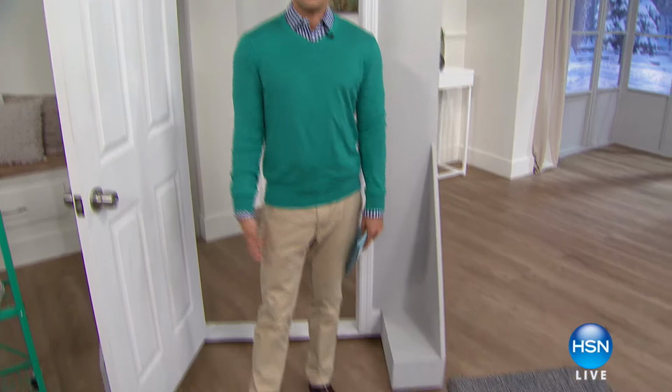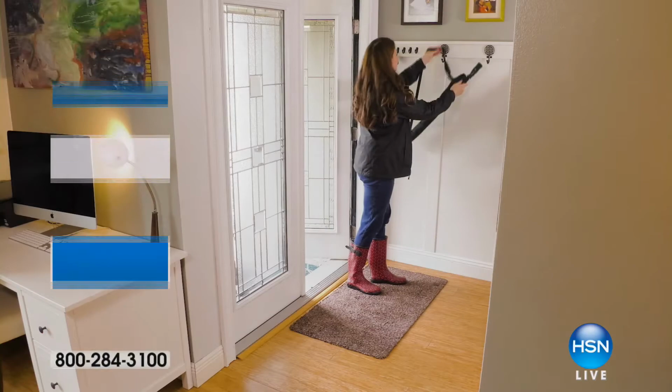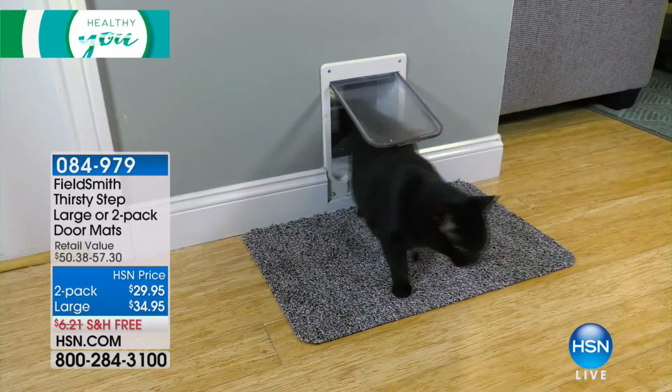Now, where better to start than when you first walk in the front door, right? Well, it's snowy outside, it's muddy outside, it's dirty outside. Let's make the entrance to your home a healthier, cleaner place by giving you our thirsty mats. These drink up the water, they take off the mud, they take out the snow, not to mention pesticides, dust mites, all the dirt you track in from the outside. Any expert will tell you that most of the gunk you're bringing into your home is on the bottom of your shoes when you walk in.